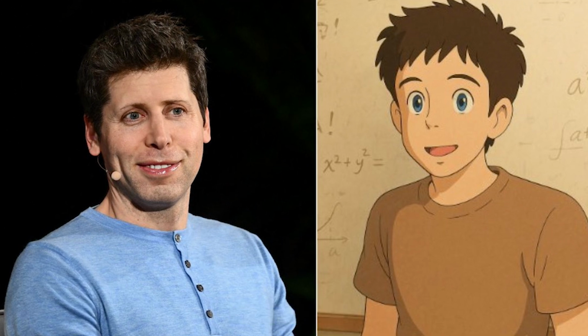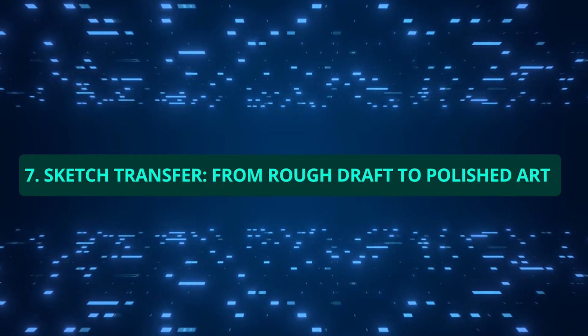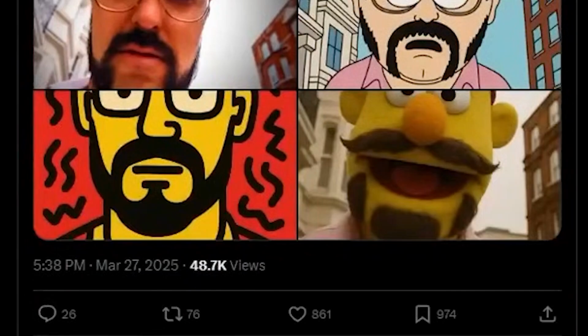Even OpenAI's CEO Sam Altman has participated in the viral trend of creating Ghibli-style portraits. 7. Sketch transfer, from rough draft to polished art. As someone who can barely draw a stick figure, this use case feels like magic.